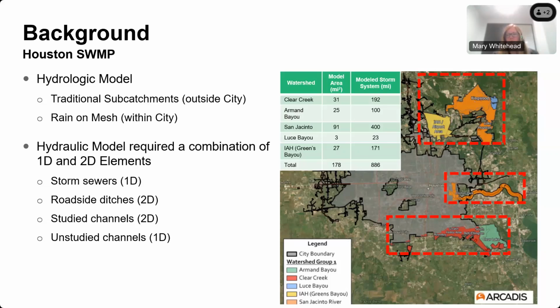Studied channels were anything where, in the floodplain mapping modeling that's being completed right now, there was already a model that existed for that area. So therefore that was brought in as burned into the DEM, brought in more as a 2D component.